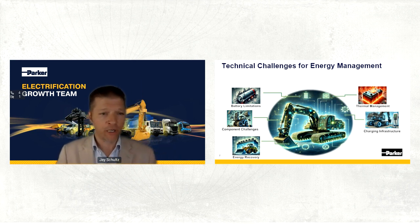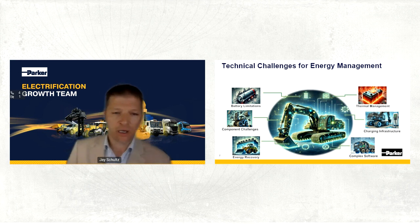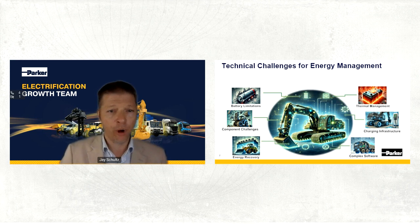But energy recovery is a really good tool in the toolbox to be able to utilize energy management, but it is a challenge to try to utilize it in the best way possible. And then finally, complex software. So with electrified systems and batteries and all of the areas where the power needs to go to efficiently and effectively, that drives complexity into our software systems for the machine control across the board to all of the individual components as well. And so these are some of the areas that really are holding us back.